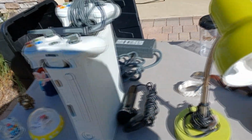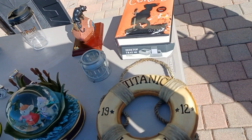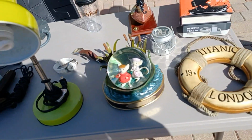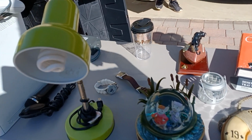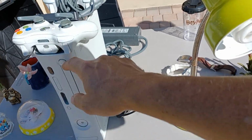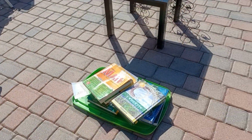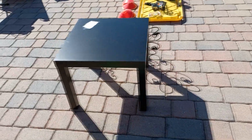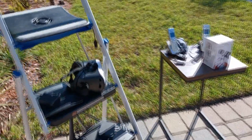Yours is the best Xbox I've seen so far today. Oh, really? We had another one that someone already bought, a black one. Oh, nice. They have a Wii down there, and at the other sale we were at, they had an Xbox, but it was missing the front door. They only wanted $5 for it, but they had no games and no other pieces, so I was like, I'm not buying. But I'll think about it. It's a good deal.